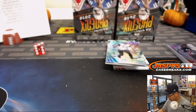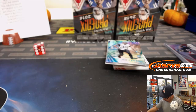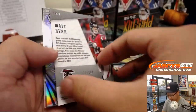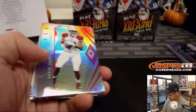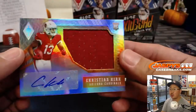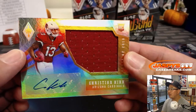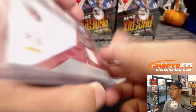Out of 100. Out of 299, Matt Ryan. Out of 199, Matt Ryan. Nick Chubb. Antonio Brown. Alex Collins to 75. Deron Payne. And out of 35, Christian Kirk, jersey and auto. Nice. That goes to Nick Leslie and the Arizona Cardinals.